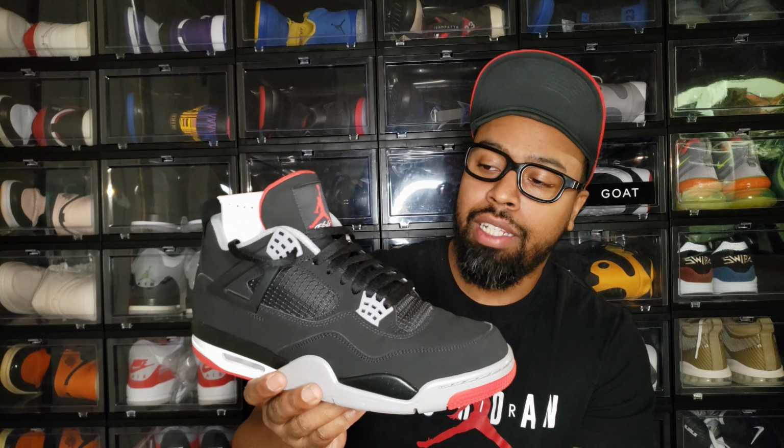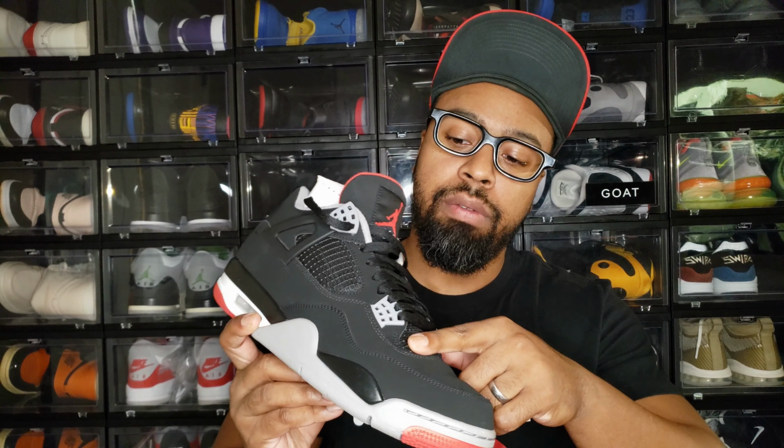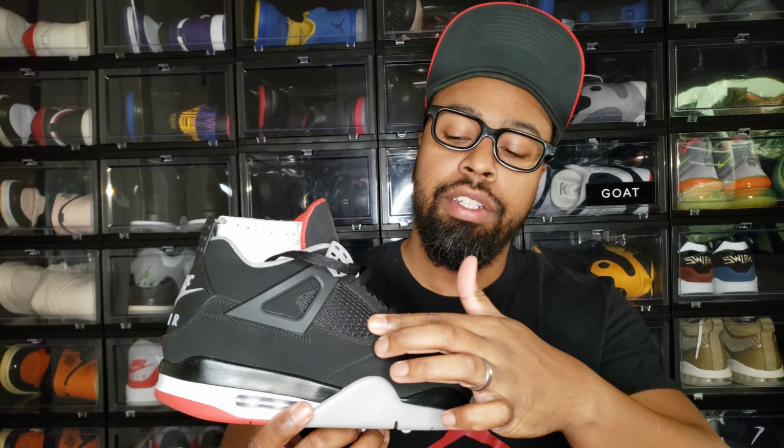So getting right into it, the materials, it's got this nice nubuck on here, classic-feeling material, stuff that icons and legends are made of. My previous shoe reviews were done on the Jordan 3. When this Jordan 4 came out, Tinker Hatfield was once again the designer, and he changed a few things up. The first thing he did was add this netting to the bottom of the tongue, as well as on the side here. And that's just a slick touch.